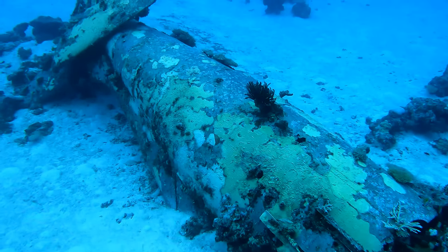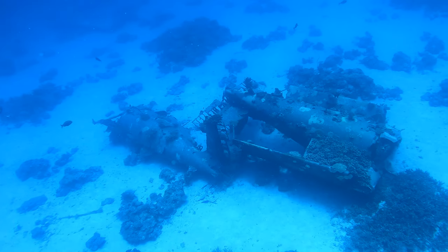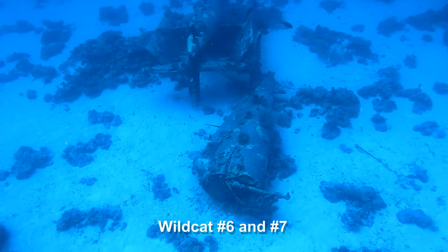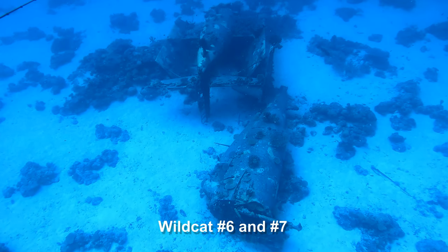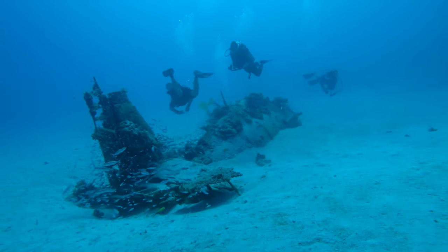Having 7 Wildcat wrecks to explore presents a great opportunity for Kwajalein Atoll divers which is not found on any other dive site in the world. And for those interested in the World War II history of the Marshall Islands, there's another option to see a combat veteran Wildcat, which was at Kwajalein Atoll.